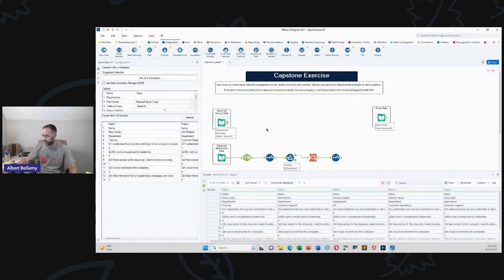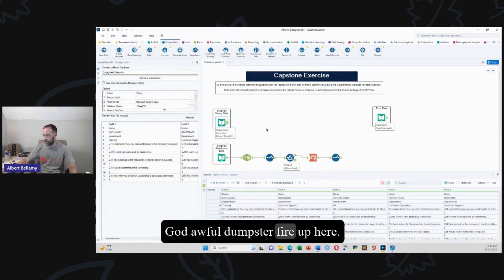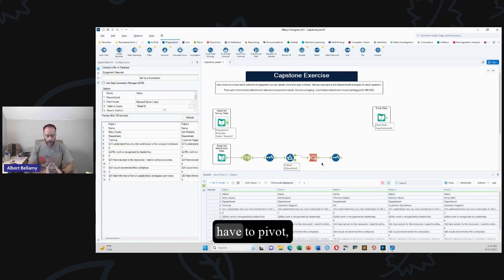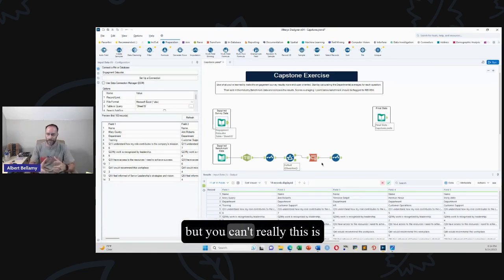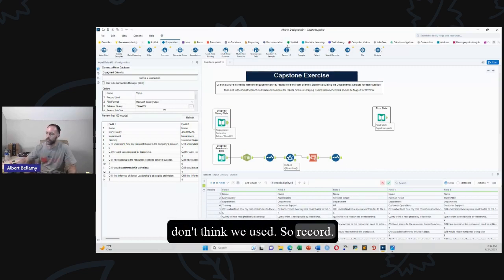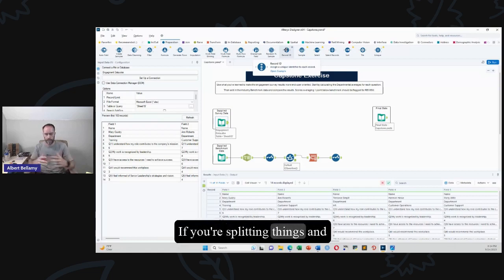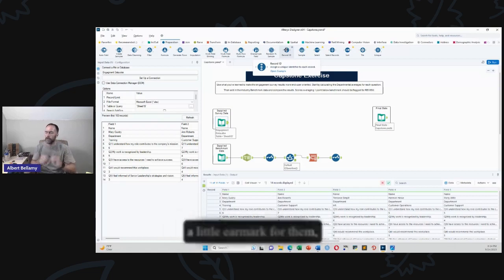Let's tackle this god-awful dumpster fire up here. A lot of times if you have to pivot, this isn't even a tool that we used in this course, and that's another thing I hate about this problem: it's very difficult to do without a certain tool that I don't think we used. So record ID, it's super simple. There's no real reason it's not in the core. It's just kind of a niche tool. You use it to enable pivoting usually, or splitting and joining. If you're splitting things and then joining them back together and you want a little earmark for them, you use record ID.